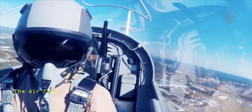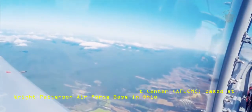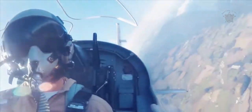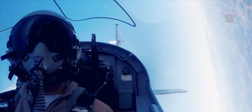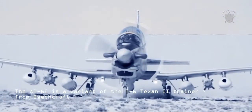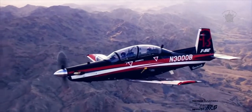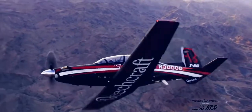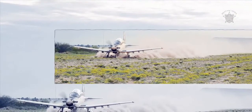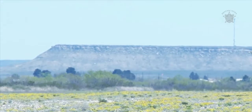The Air Force Life Cycle Management Center, based at Wright-Patterson Air Force Base in Ohio, announced the arrival of the AT-6E on February 17, 2021. The AT-6E is a variant of the T-6 Texan II trainer from Beechcraft, a division of Textron, configured for light attack and intelligence, surveillance, and reconnaissance (ISR) missions. The Air Force, as well as the U.S. Navy and the U.S. Army, already operate unarmed versions of the Texan II.